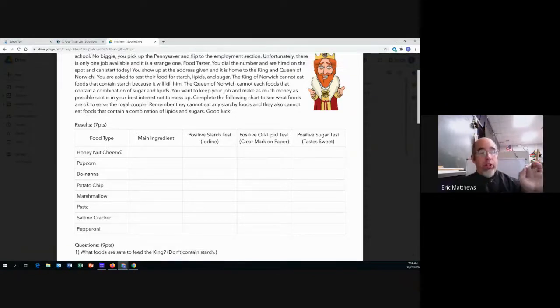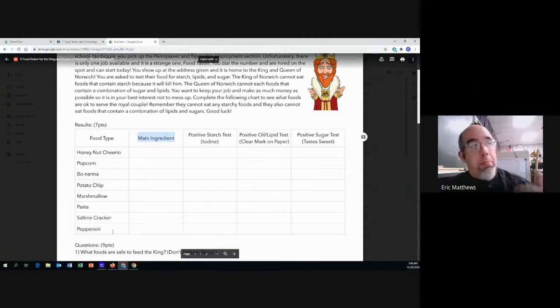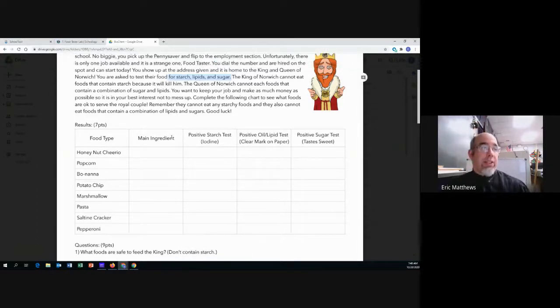Now, what you want to do once you do have your foods is you want to first guess what the main ingredient is. And when I say main ingredient, I don't want you to look at the pepperoni and try to guess the type of meat. I want you to guess, is it starch, lipids, or sugar? So all of your main ingredients should be one of those 3. What is your guess? Then we're going to do our tests.